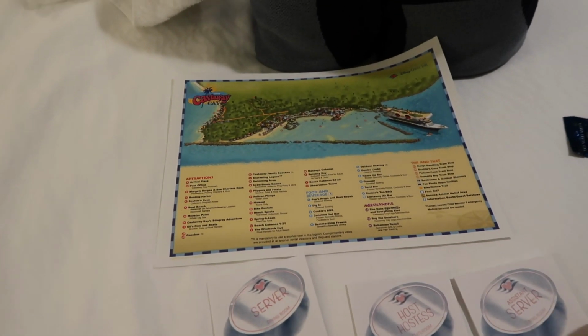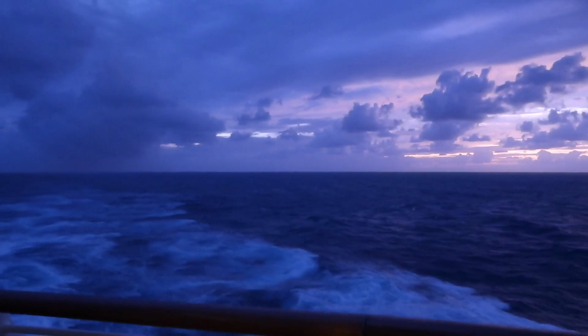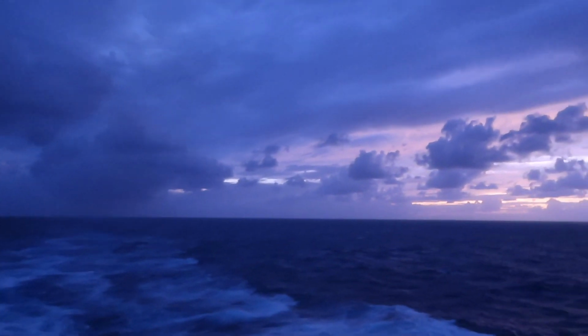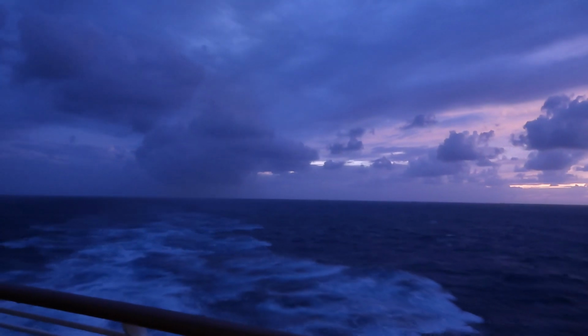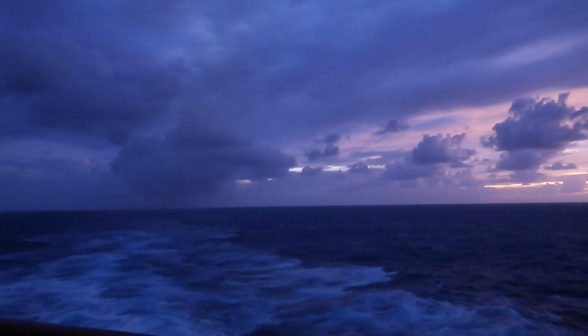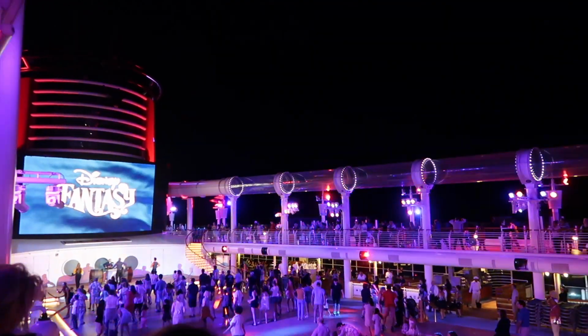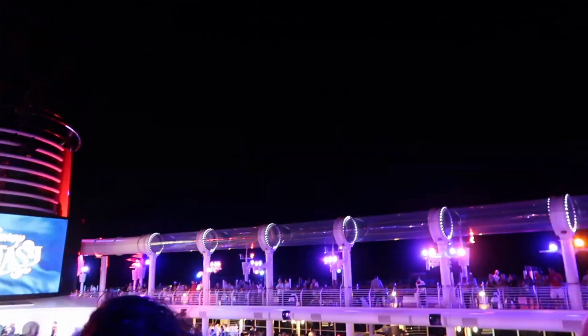Oh gosh, and JP's gone outside, hold on. Holy moly, that is some swell. Nice and warm. Loads of storms. That doesn't look swelly, but it is. Believe me. Fireworks tonight.